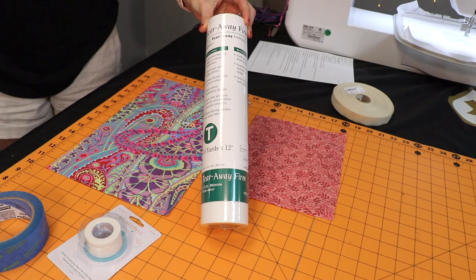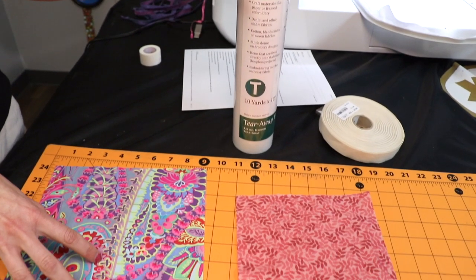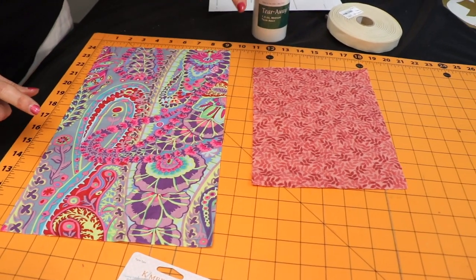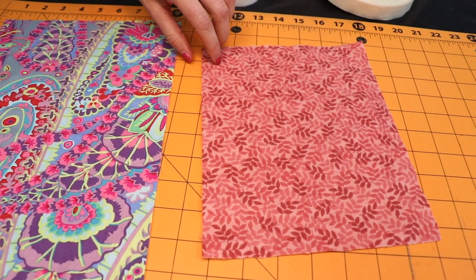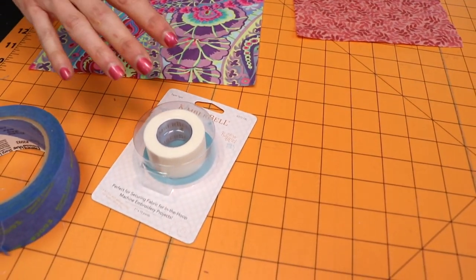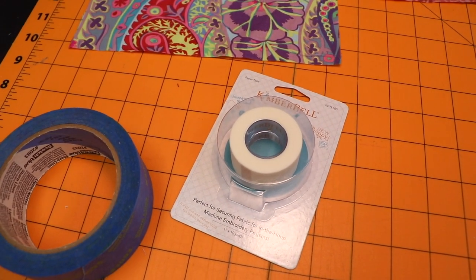So we just need a few simple things to make this in the hoop embroidery mask. We need some tearaway stabilizer. We need a 14x9 inch piece of quilting cotton. We need a 9x7 inch piece of flannel or another piece of cotton, but what Dr. Vic recommends is flannel on the back of the mask. We need some sort of tape. I prefer the Kimberbell embroidery tape. It works very well and doesn't gum up my needle.